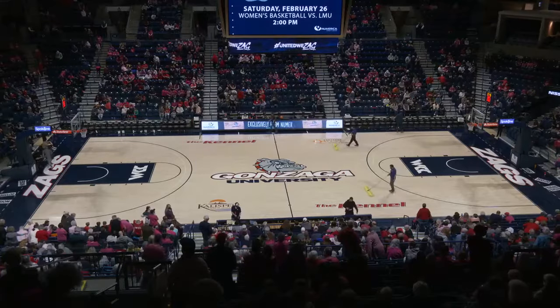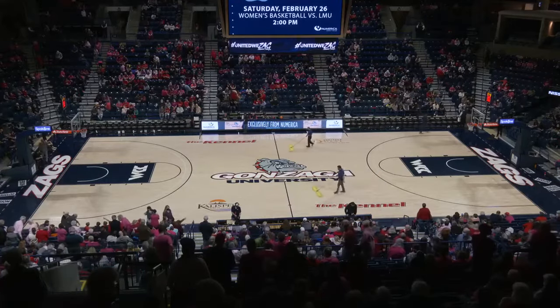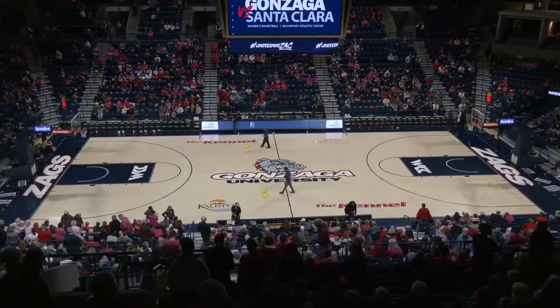And we are back here in Spokane, Washington for a little halftime breakdown of the matchup between the Zags and the Gaels. So St. Mary's there. We'll start off with them. It's been a bit of a struggle here in the first half, especially on the offensive end. In that first matchup they had in Moraga, it was a much closer battle at half.